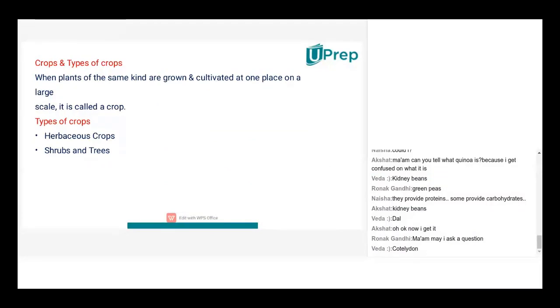Okay. Now we come to crops and the types of crops. Crops are also of different types, right? When plants of the same kind are grown and cultivated at one place on a large scale, that's known as a crop. That's just the definition. Now, crops mainly are of two types: herbaceous, and shrubs and trees.